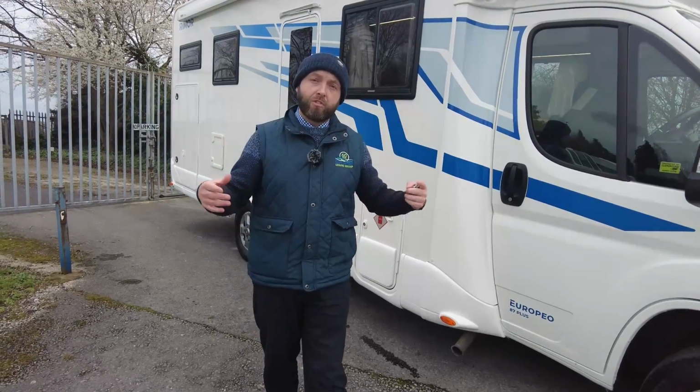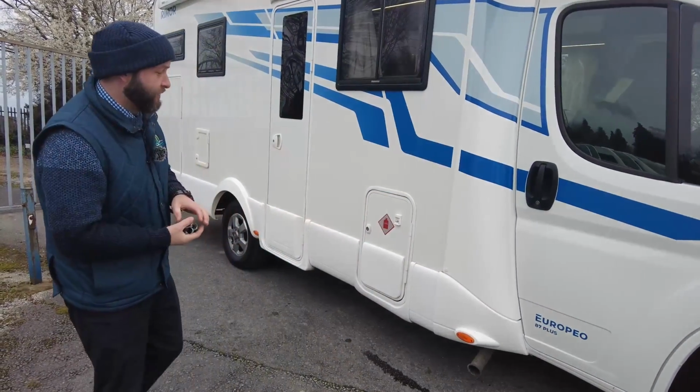One thing to bear in mind in everything I've just said, the weight of it is 3,850, so you do need the C1 entitlement on your licence. So spin your licence over, check you've got it before going any further. All right, let's have a ganders round.